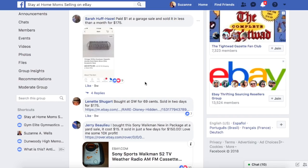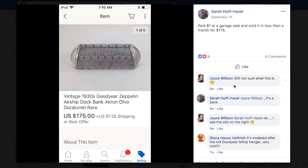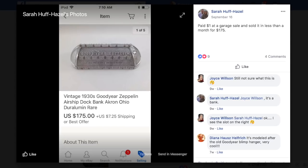All right, Sarah paid $1 at a garage sale and sold it in less than a month for $175. And this is a vintage 1930s Goodyear Zeppelin Airship Dock Bank. Oh, it's like a coin bank. Okay. Joyce says, still not sure what this is. And then Sarah says, it's a bank. So there's a little slot for your coins there.